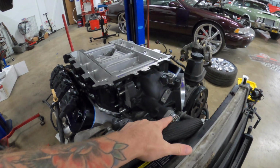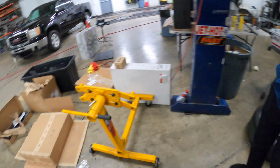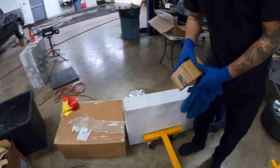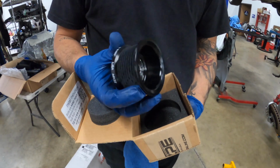Do you still have to wait for the pulley for this too? No, I think the pulley is right here. All right. Oh wow, that looks nice.